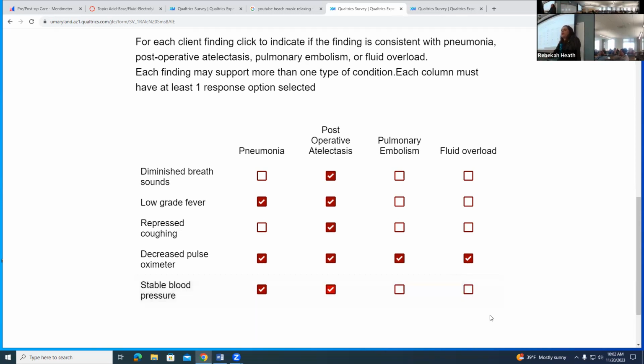What about fluid overload? Who is our fluid overload group? What happens when you have fluid overload with your blood pressure? It goes up. Yeah, it's not stable.